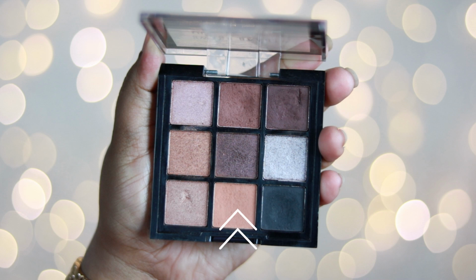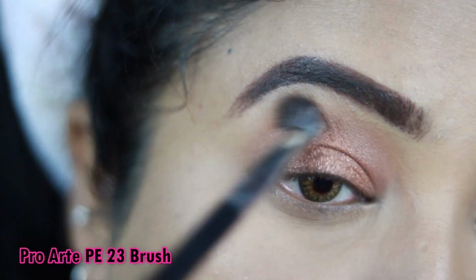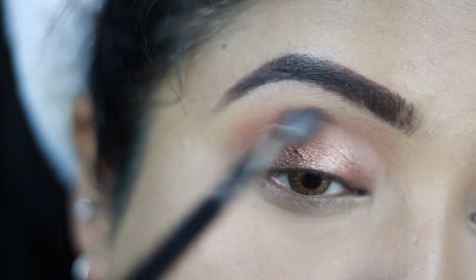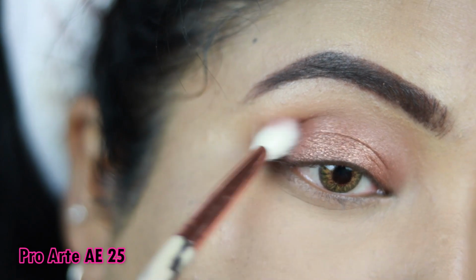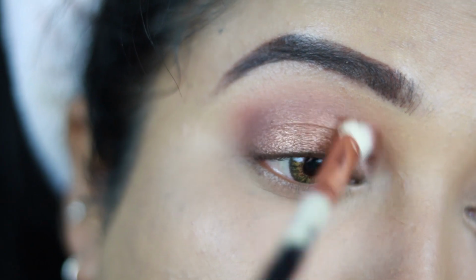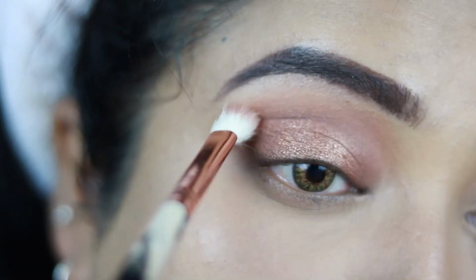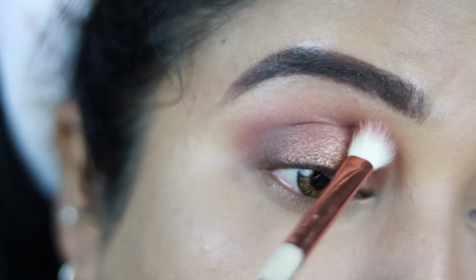definition, so I'm taking this light beige kind of brown shade from the palette, matte shade, and with the help of a fluffy blending brush, I'm going to blend out my crease like this. Taking this dark cool tone brown shade from the palette, and with the help of a tapered blending brush, I'm going to concentrate it just in the outer and the inner corner of my eyes to add some depth to my eyes. And you can see it's looking soft, still having a lot of definition and depth going on, which actually is making the look really pretty.